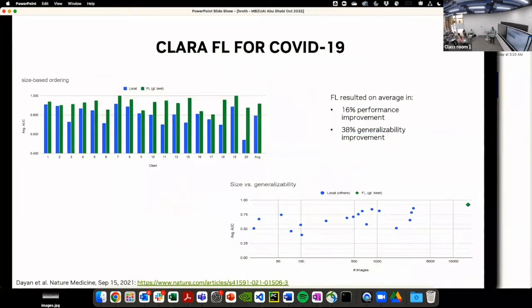And then here you can see we trained a local model. So each client trained on their own data. This is sorted by the data set size. So client 1 is the largest data set, and client 20 is like the smallest amount of data. I think they're only around 20 cases. So you can see they cannot train even a good model that generalizes to their own validation data. But the global model is performing well across the board.